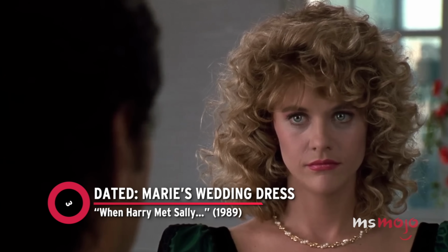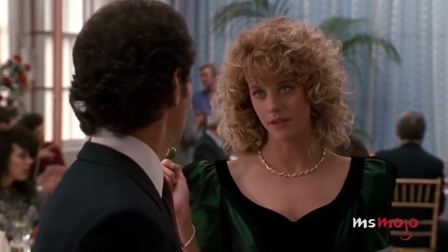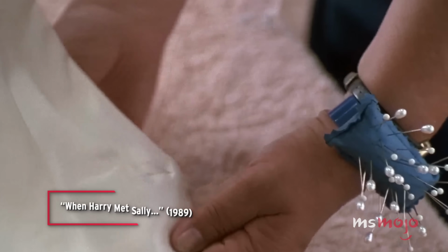Number 3, dated Marie's wedding dress, When Harry Met Sally. Harry and Sally don't have a good time at the wedding of their friends Marie and Jess. In fact, they spend both the wedding and reception chiefly arguing with each other. But Marie's dress was a definite disappointment.